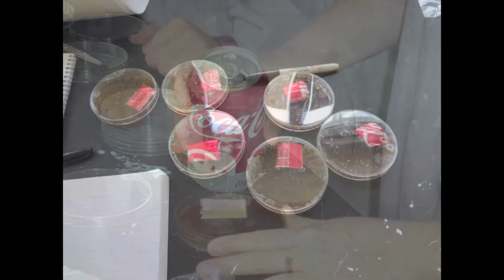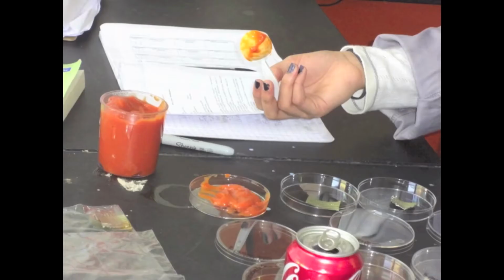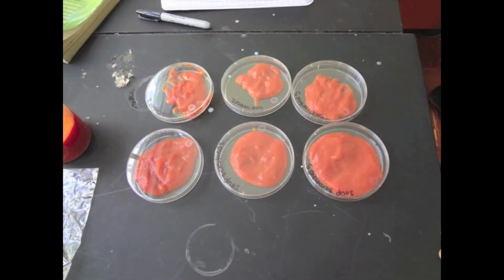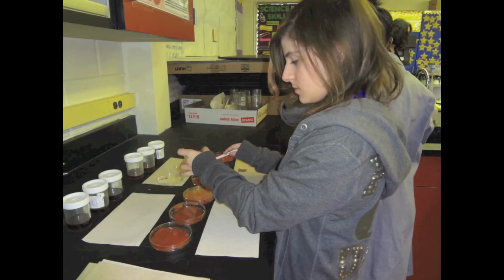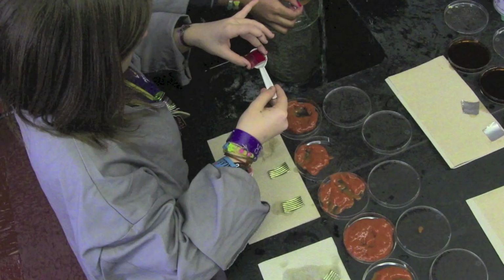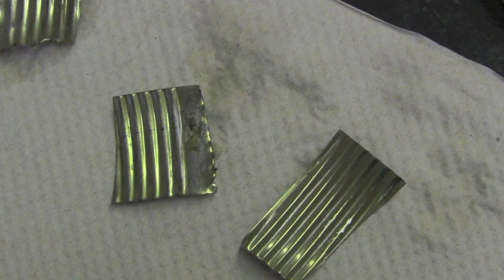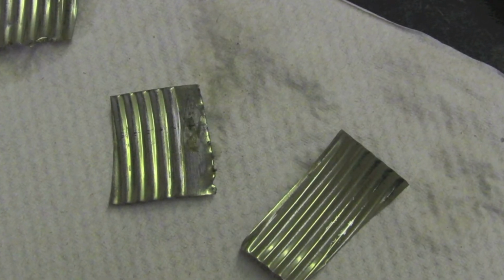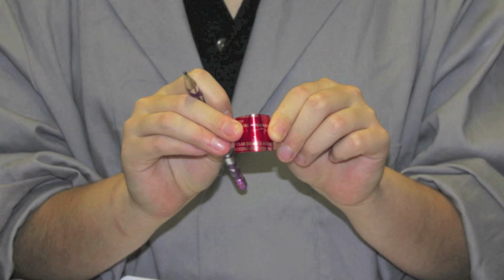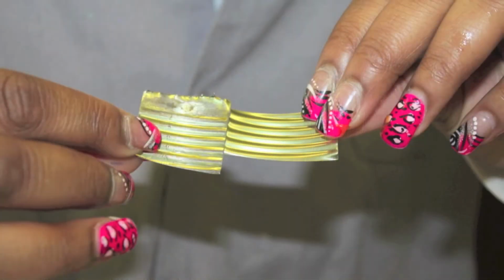We put the pieces of cans in Petri dishes and covered them with Coke and tomato soup. Every day we took the pieces of cans out of the Petri dish, rinsed them, and examined the changes. We examined color change, texture, and flexibility. We followed this protocol for 10 days. We found that the experimental group of scratched cans changed and developed a small amount of rust. The Coke can was more flexible and also changed color. The control group of the unscratched cans did not change at all.